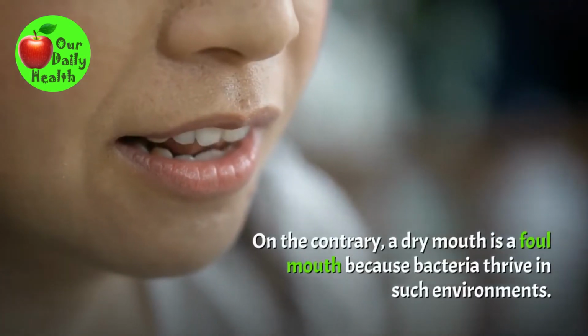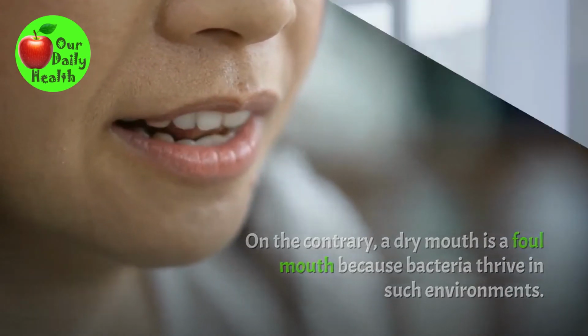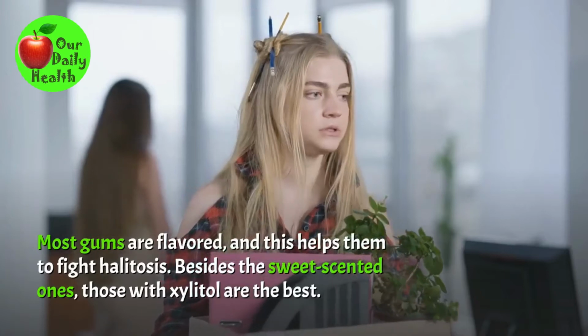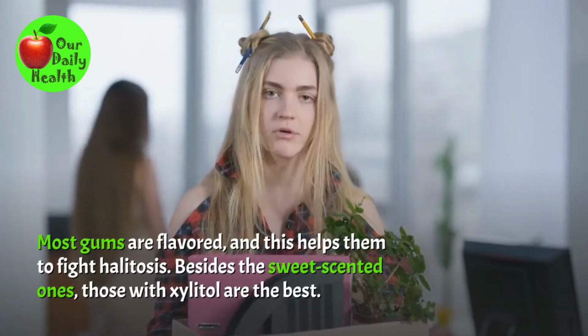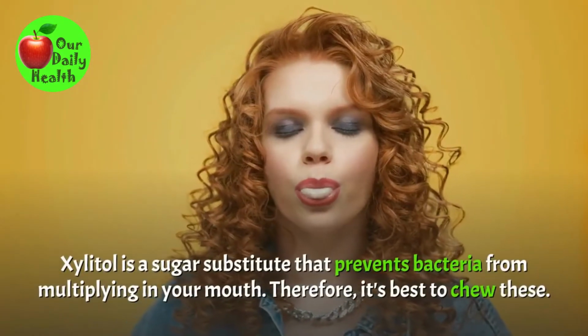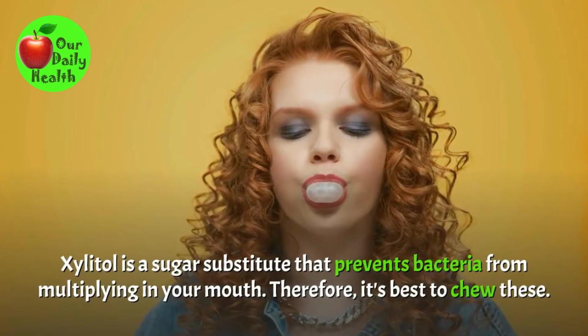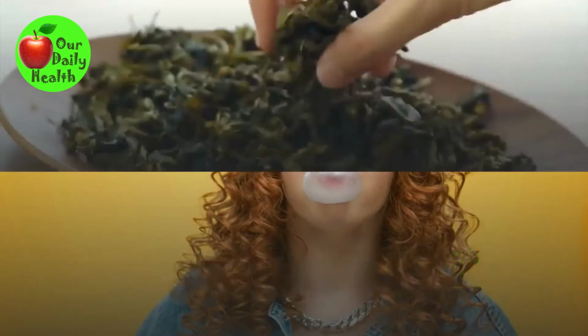On the contrary, a dry mouth is a foul mouth because bacteria thrive in such environments. Most gums are flavored, and this helps them to fight halitosis. Besides the sweet-scented ones, those with xylitol are the best. Xylitol is a sugar substitute that prevents bacteria from multiplying in your mouth. Therefore, it's best to chew these.